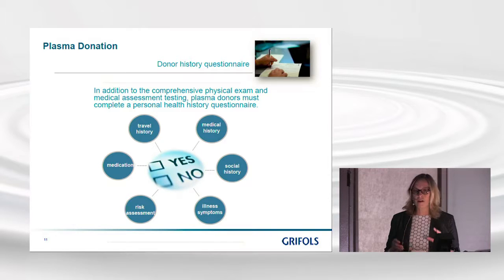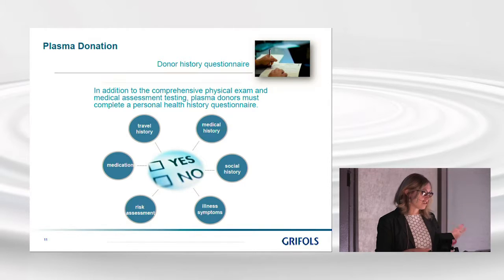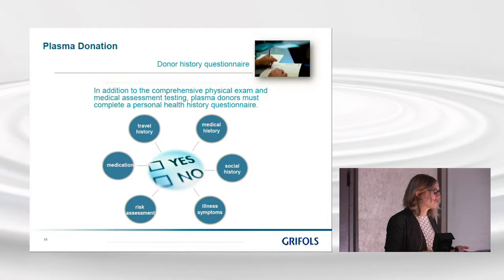So in addition to the donor medical assessment that I spoke about, plasma donors must also create what we call a personal health history questionnaire. And this is just one more step in the risk assessment profile that we're trying to build for a donor in order to assure ourselves that the donor is suitable and appropriate to make a plasma donation. And I do want to point out that all of this is being done before they've even made their first donation to the organization. So the questionnaire asks specific questions about their medical health history, their travel history, social history, any symptoms of illness they might be feeling, as well as any medications they might be on.